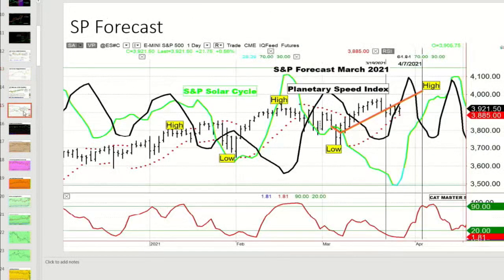Now, this is a general forecast of the S&P, and I want to talk about how we're in this well right now. So this black line is the planetary speed index, and the green one is the solar cycle. So we were in this astro well into here. The planetary speed was in a well, I call it a low pattern here. The solar cycle was in a low here. The cat master was in a low here. Cat master is an astro signal. I'm going to be replacing that with the lunar cycle. But you came into this trough into here. So the Fed was able to really overpower these markets into falling astro patterns.